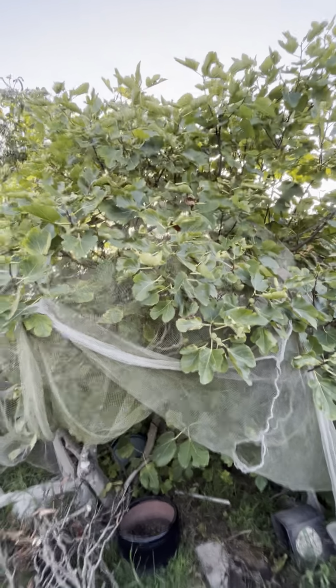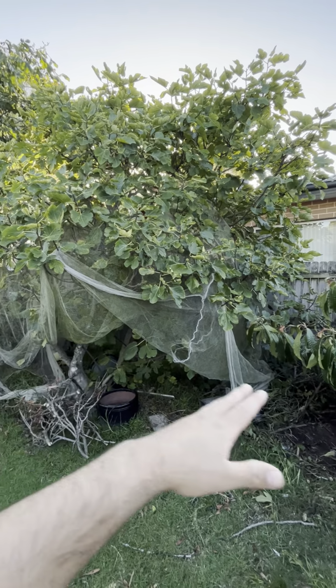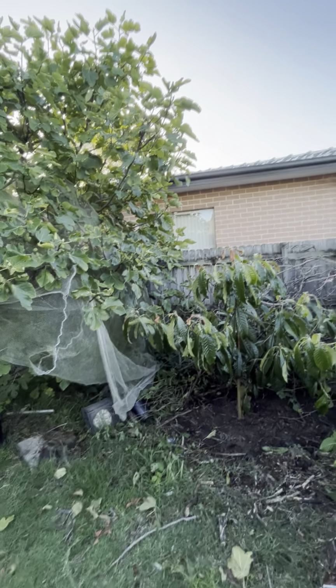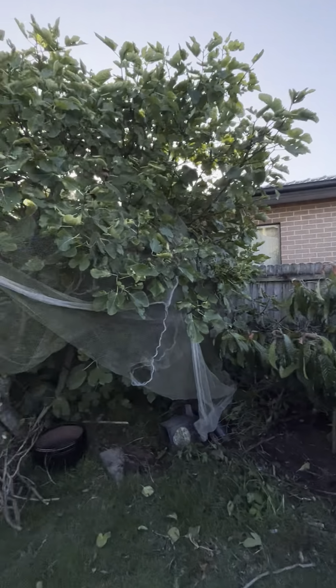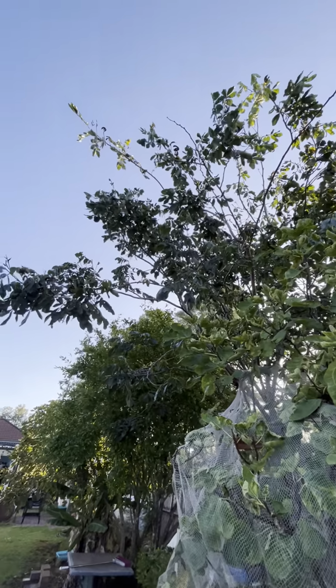This is the fig that's next to it. I'm going to have to just cut this section off and let the loquat take over that section there. It's got plenty of space, it can grow that way. Next to the other fig that it's next to. That's the Inga, the ice cream bean.